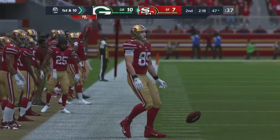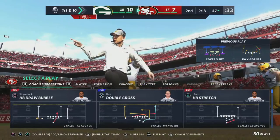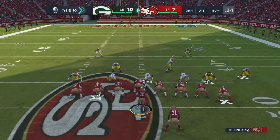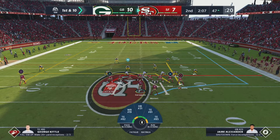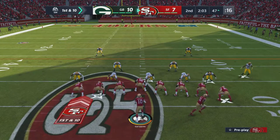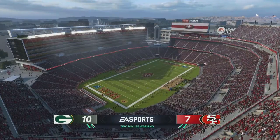And he'll take this to the other side of midfield before going out of bounds. That one covers 24 yards. It's a first down. They don't need to run another play here before the 2-minute warning. Let's see if they do it anyway. 2 minutes remaining in the first half. 10-7, our score.